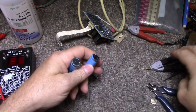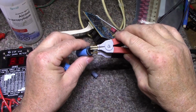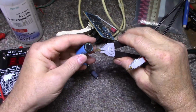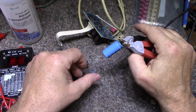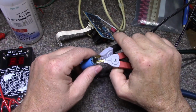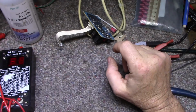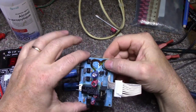They're not leaking. So let's see what they test out as. Not bad. Got 2000 microfarad, 43 milliohms. They're down a little bit. Same with this one, 2060 microfarads, 41 milliohms. So they're going to go back in. They're good. This one was no good. And then we're done with this. I'm going to clean this off, solder these two back in, then we can reinstall this board.